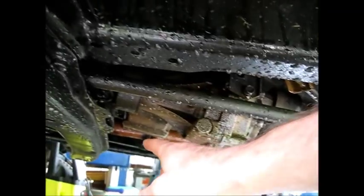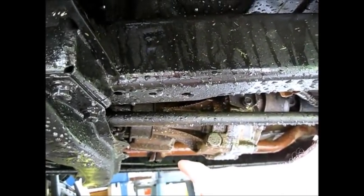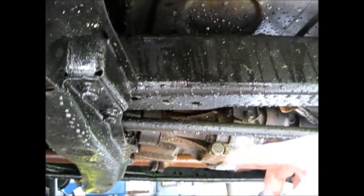Got an oil leak up in here somewhere, so I'm power washing to figure out which, because there was oil all over under here, figure out what exactly is leaking. And then my job is to fix this, because this is my daily driver now.